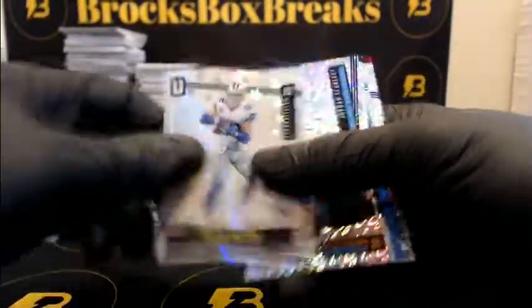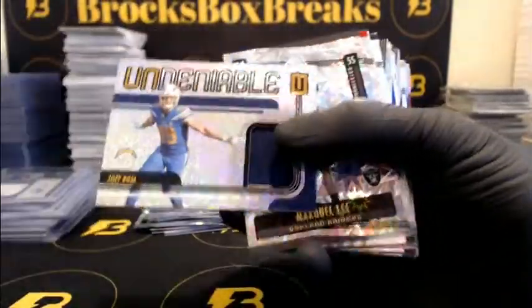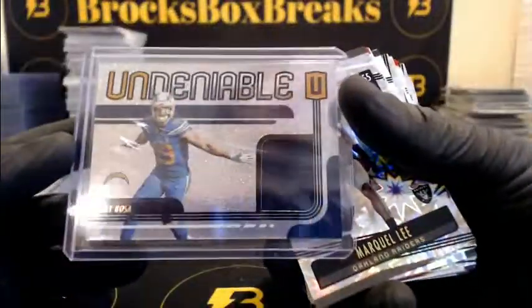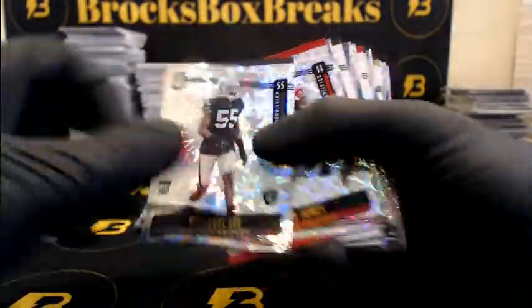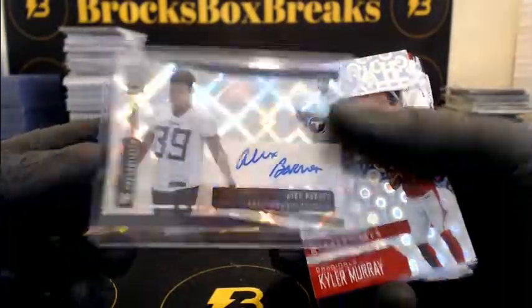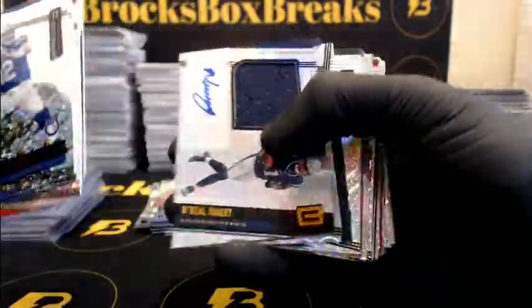Singletary for the Bills. Witten to 200 for the Cowboys. Stack one. Yeah, Bosa, undeniable, going out to the Chargers. Yeah, Lee, going out to the Raiders, to 75. And our next autograph, Barnes, going out to the Titans. Nice Murray rookie focus. And very nice N'Keal Harry going out to the Patriots. RPA.